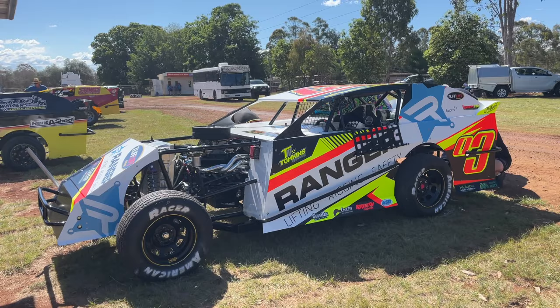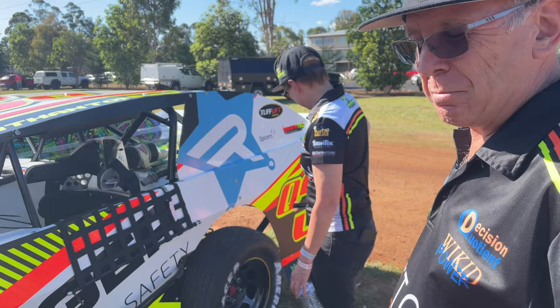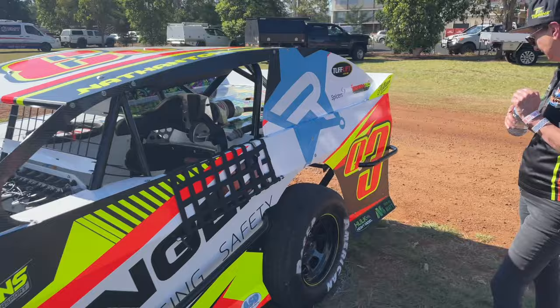Mr. WIKID Power. Howdy. Back for another season. Absolutely, looking forward to it. Brand new car. What do you think? Brand new livery. Looks beautiful. Absolutely beautiful. Stunning. Yeah, same, but different. Bit of jazz. Again, Nathan has reminded me I'm only allowed to touch the mud. Nothing mechanical.